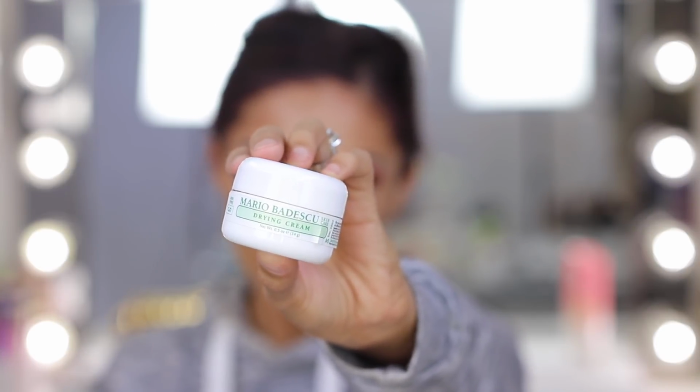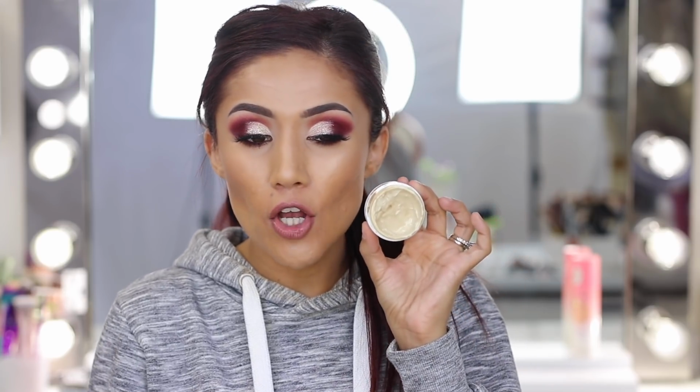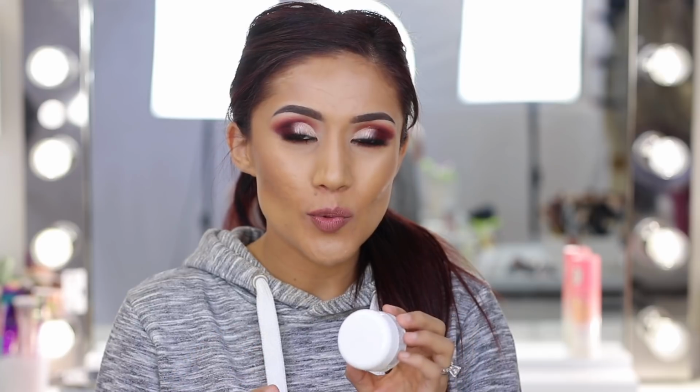All right, so now we're gonna move into treatments. So the very first thing I have here is the Mario Badescu Drying Cream. I was using the drying lotion and I decided to try this one out. So far it's okay, but I still think that I prefer the drying lotion over the drying cream. While this product does work, it stinks. I feel like this one is not as good as the drying lotion.